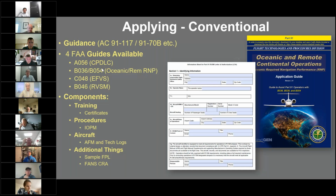The FAA has published 4 official guides, but there are also a couple of LOAs where they haven't actually published guides, but they've issued guidance that you can follow and create your own applications in order to apply for those authorizations. There's a couple of different components, and each component has its own requirements that can change from application to application.